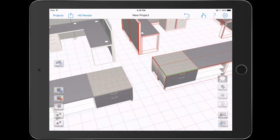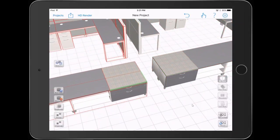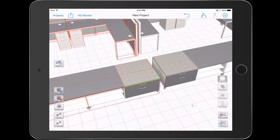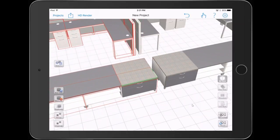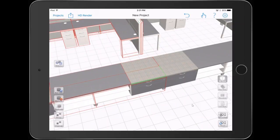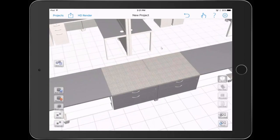Same idea here. What we want is for this cushion to recognize the corner of this cushion so that it snaps together. Here I'm going to select this typical, and now I'm going to slowly move it closer to the other one, and you can see at some point it begins to snap. If I zoom in, you can see that I am perfectly aligned with the corner of that actual cushion. So that's how the snap to function works.